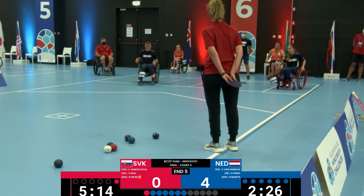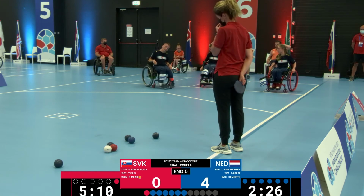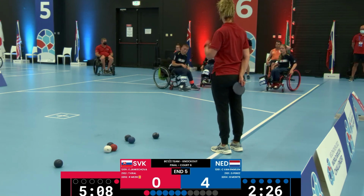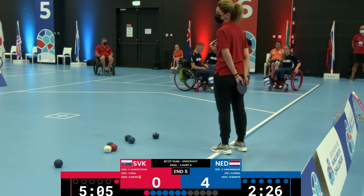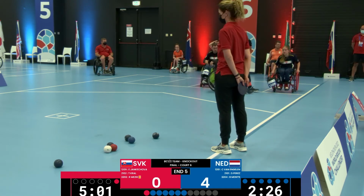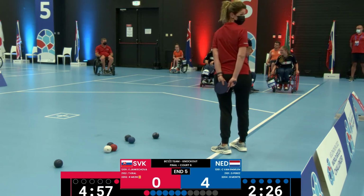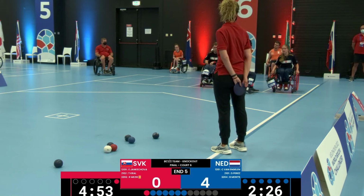I guess the Slovakians will take some time to figure out what they can do here. They'll not be happy with just 1 point. Being 4-1 down with only one end to go that your opponent can start is definitely not the situation that you want to have. They cannot really score a point here very easily.